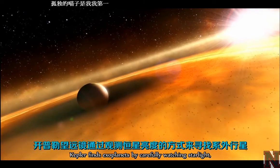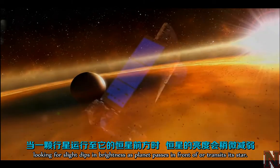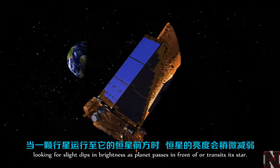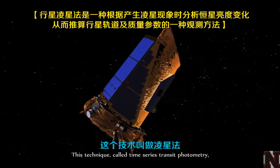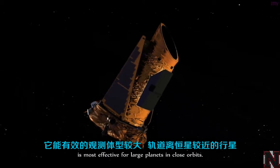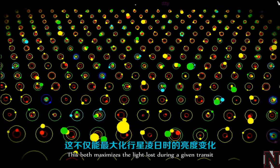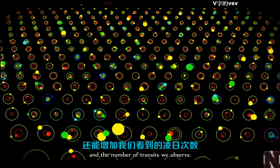Kepler finds exoplanets by carefully watching starlight, looking for slight dips in brightness as a planet passes in front of, or transits, its star. This technique, called time series transit photometry, is most effective for large planets in close orbits. This both maximizes the light loss during a given transit and the number of transits we observe.